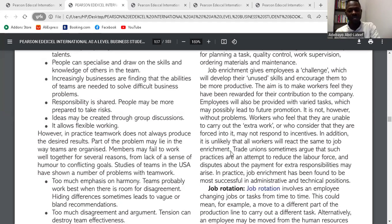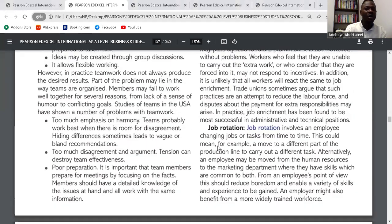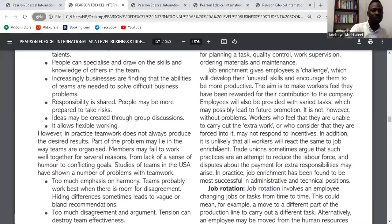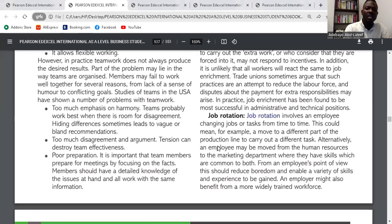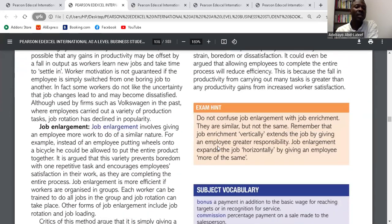So we go to job rotation, which is another method. Job rotation, job enrichment, and job enlargement are all about job satisfaction. Okay, so I think job enrichment is clear. Job rotation involves an employee changing jobs or tasks from time to time. That means maybe from one department to another department. So this allows the employee to know more about different departments, and that could make them happy. And it will make them multi-skilled, and that's impressive. That makes them happy.